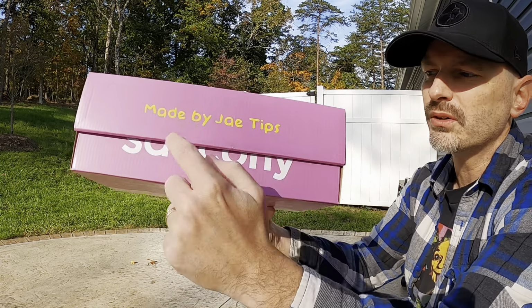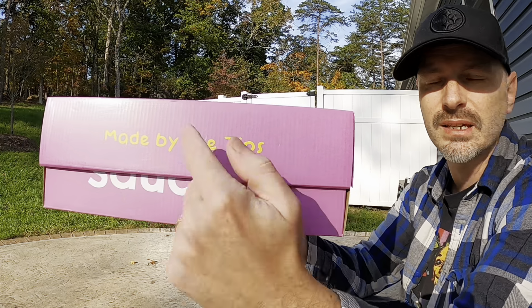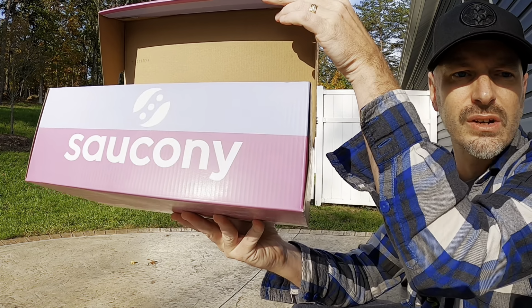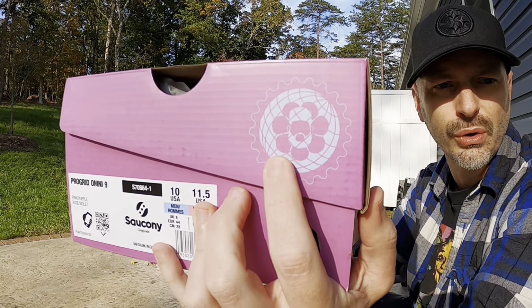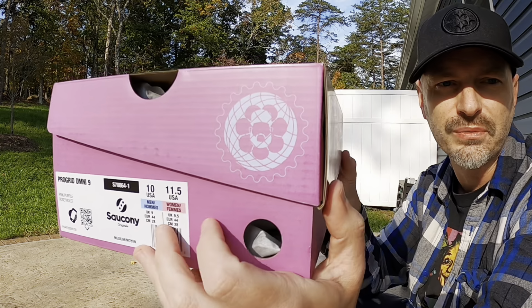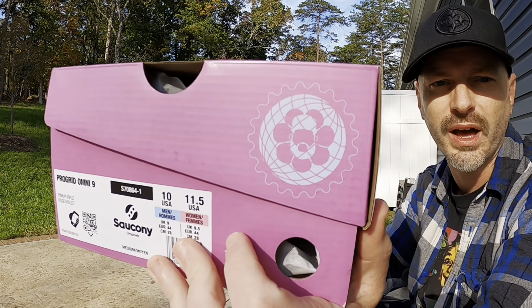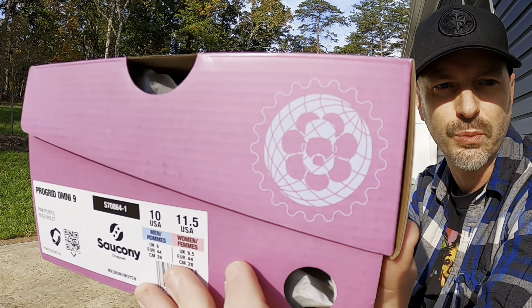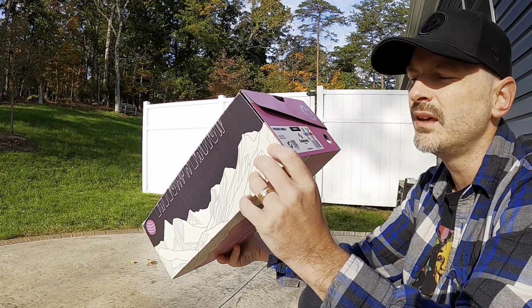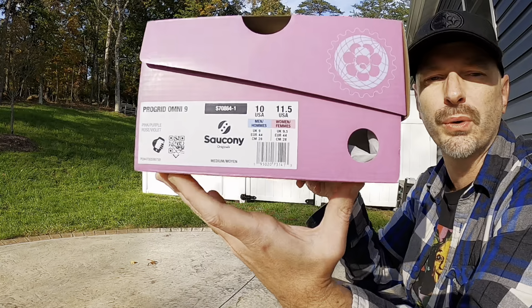On the front of the box, we can see it says made by J-Tips on the top of the lid, and then underneath of that it says Saucony. Here we can see his globe logo as well as the flower logo, and then we've also got the silhouette of his face there in the middle as well. The tag reads ProGrid Omni 9. The colors are pink and purple.